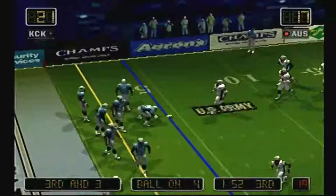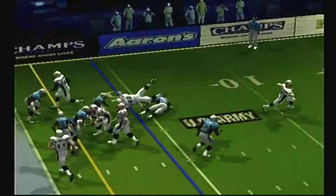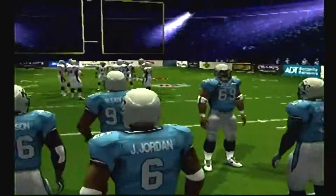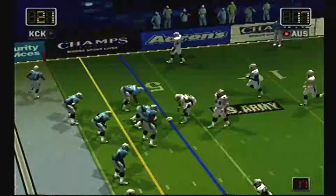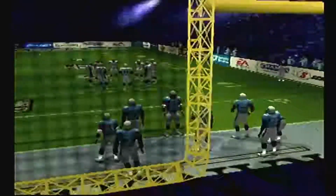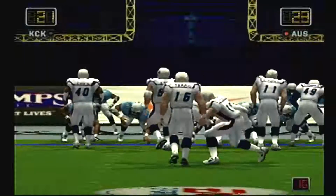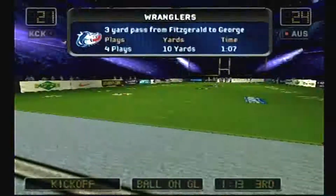Third and 3. Ball on the 4-yard line. White with the carry, 1-yard gain on the play. Fourth and 2, ball on the 4-yard line. He's going! Go, go! The extra point attempt is good.